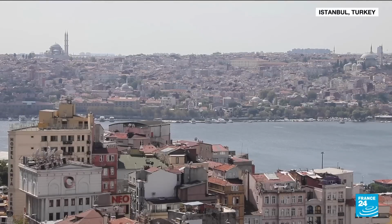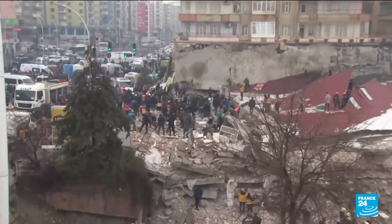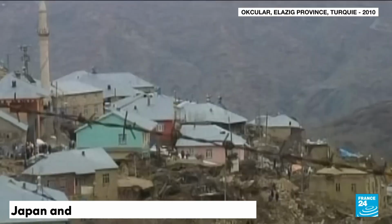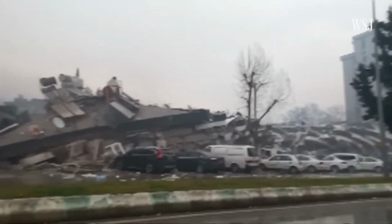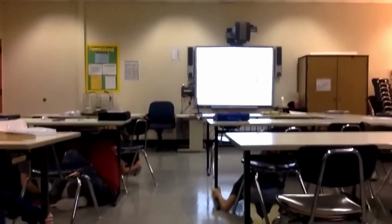Lessons from Japan and California. The non-implementation of the revised disaster plan reflects the gap between knowledge and action in managing Turkey's seismic risk. It is not possible to stop the earthquakes, but it is possible to construct buildings that do not collapse and kill their residents on a massive scale, as both Japan and California have managed to do. Turkey has designed and approved building codes that are the equivalent of the rigorous codes implemented in seismically challenged California.